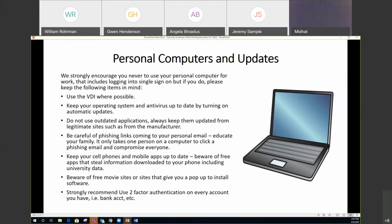Use the VDI when it's possible. Go to the virtual desktop interface. From the essential tools, you can access the virtual desktop interface via the client, or you can access it via the HTML access. Either way, you have accessibility to VDI, and working in that environment is a more secure application and site that still gives you access to all the systems and applications we have at the university.